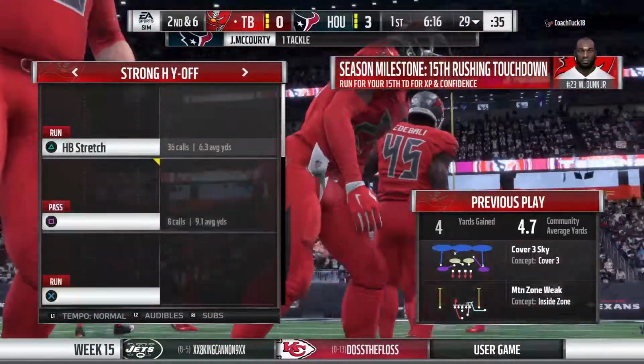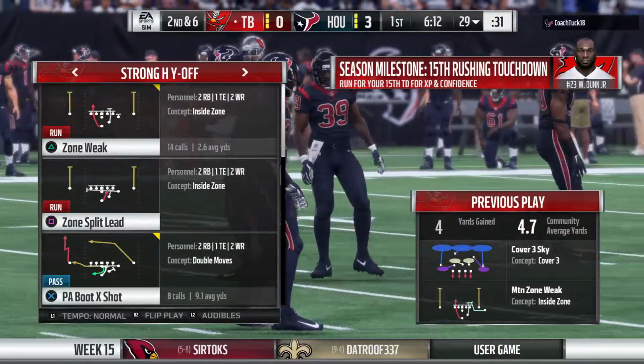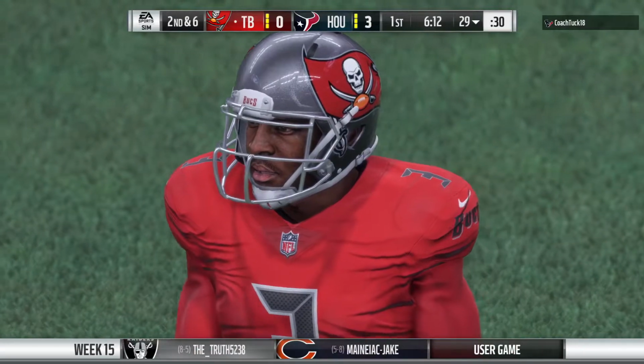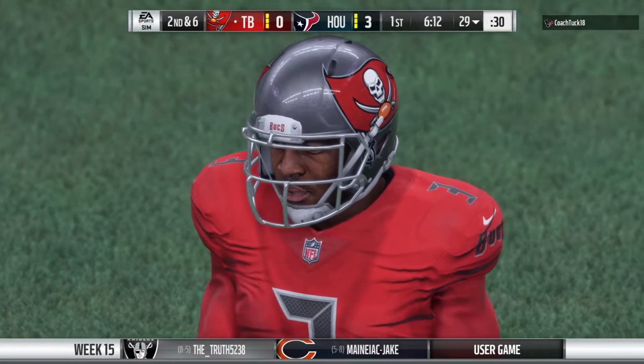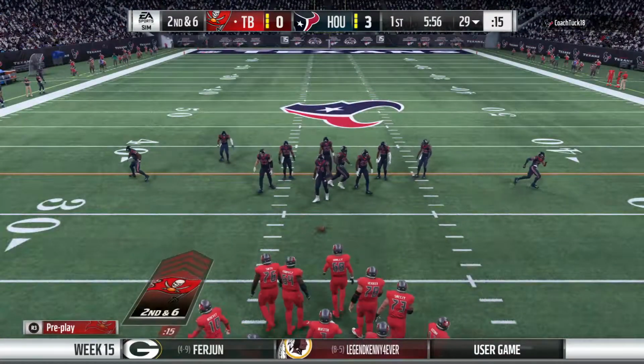Tough running there. That's a hard-earned 4 yards. Yeah, those are the unsung kind of runs. They don't fill up the stat sheet, but they do set you up in good position on second down. Six yards to go here on second down.